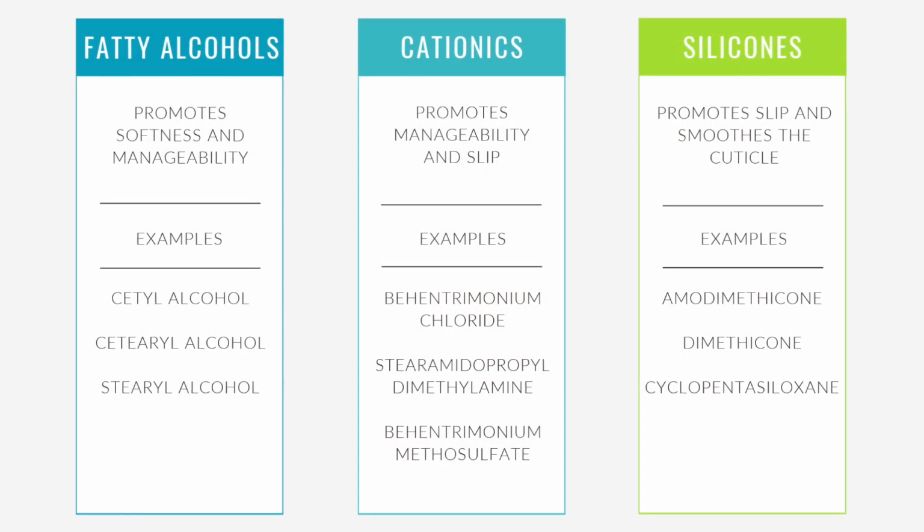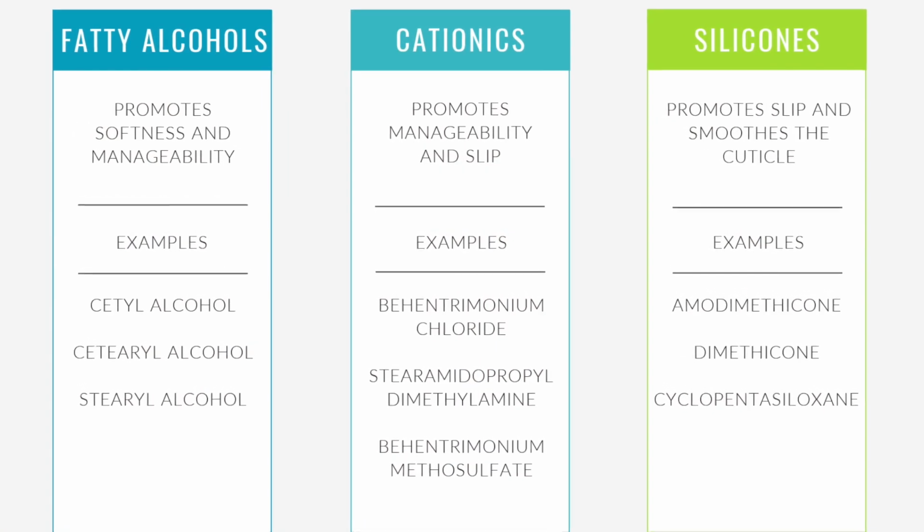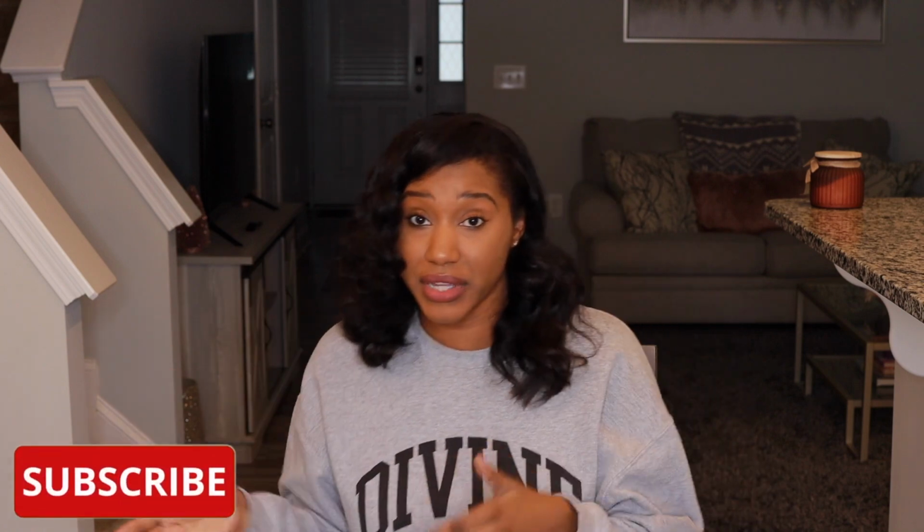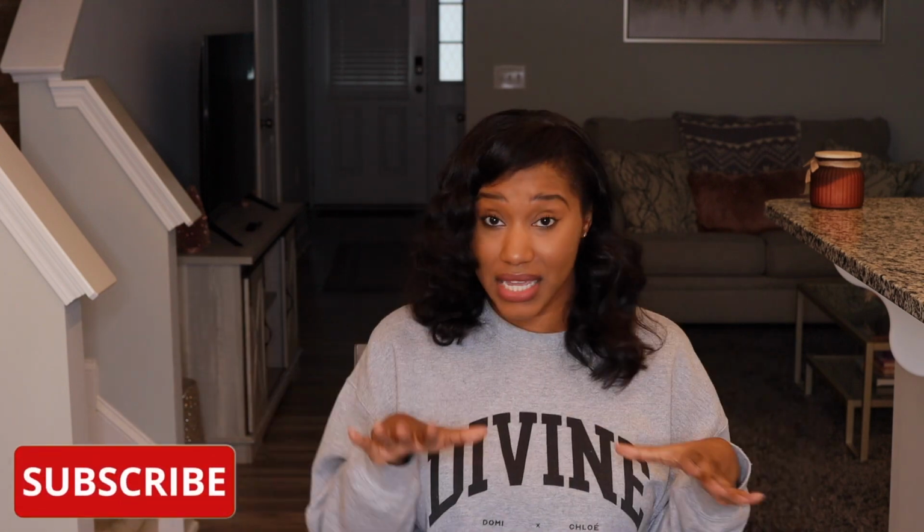So ingredient-wise, there are three things that are going to give you a great conditioner. Number one, fatty alcohols. Number two, cationic ingredients, and number three, silicones. If you have a conditioner that has at least two out of these three things, or even all three of these things, you are going to have a bomb conditioner, okay? So let's get started.